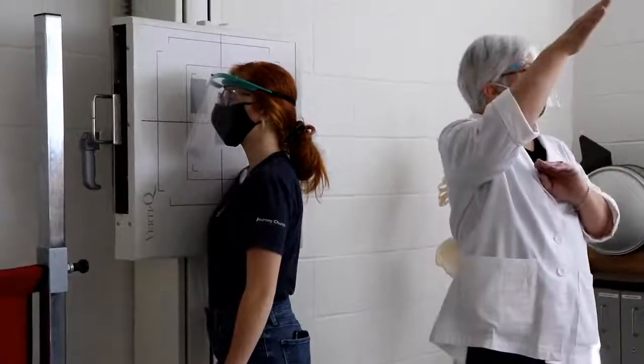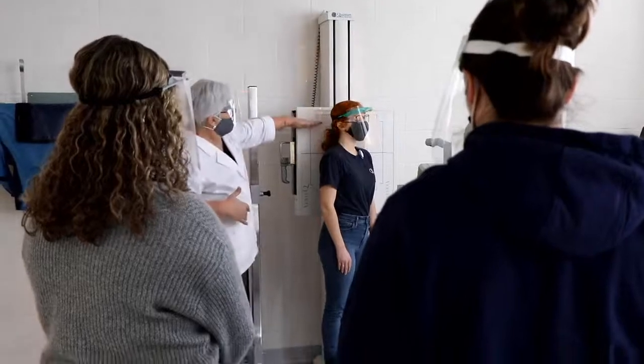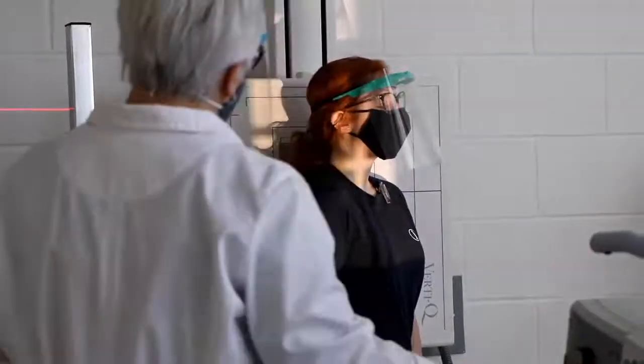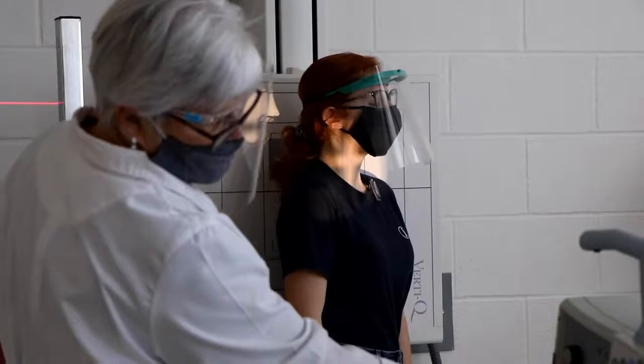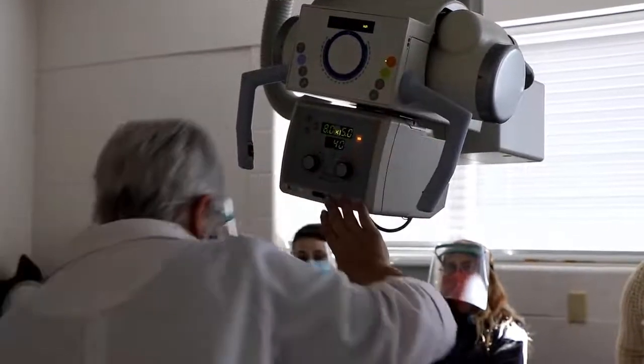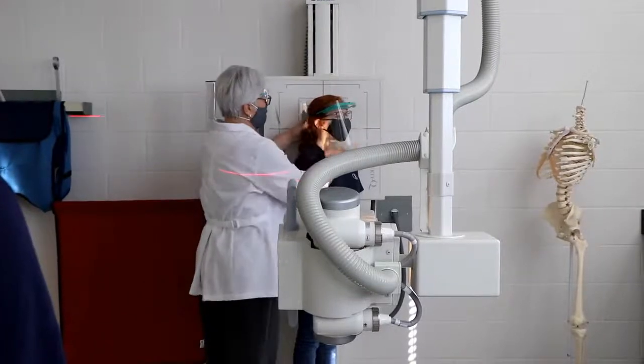In the radiography program, we teach the student how to take the x-rays that the radiologist, who is the doctor that reads the x-rays, reads, so we give him the images. A lot of people think we just push buttons and tell people to hold their breath, but there is radiation safety so that we're not overexposing our patients. It's being able to recognize and know your anatomy well enough that that radiologist can look at those images and figure out what's going on with the patient.